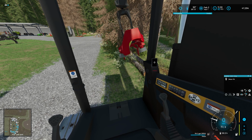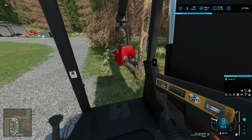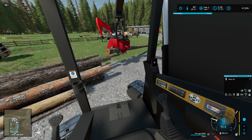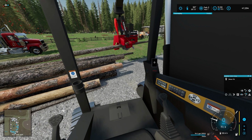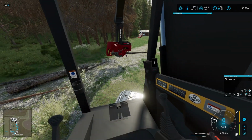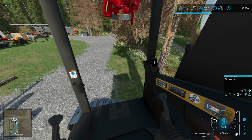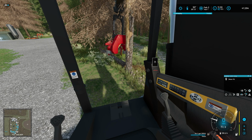We'll get these two out of here, and then we'll come in with the processor, or not the processor, the loader, and we're going to load these out of here. Up, up. Yeah, there's another one that's been limbed already. All right, that's cool. All right. I don't know if that would be considered a full load, but it's definitely a load. And I almost want to take down this dead one here, too, while we're at it.